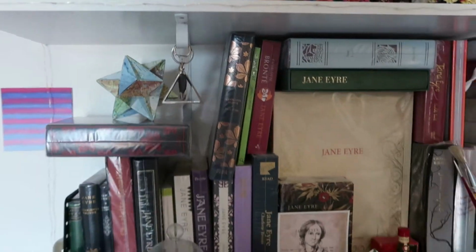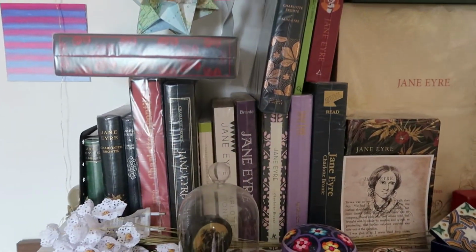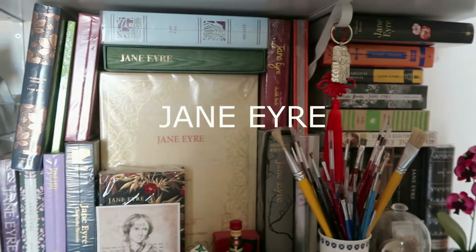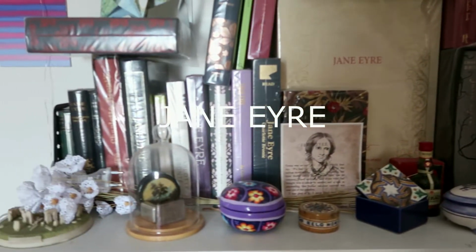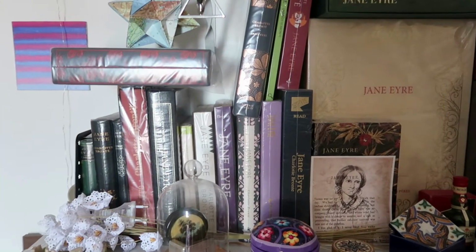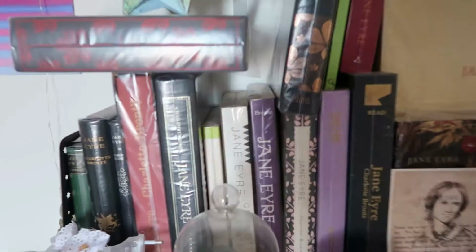Now we go to the second shelf, which is comprised completely of Jane Austen. This is my Jane Austen collection. So let's count how many I have, because I actually have no idea.